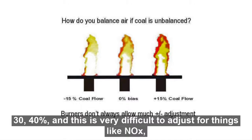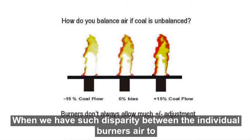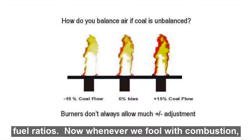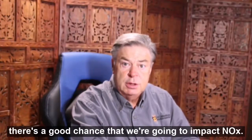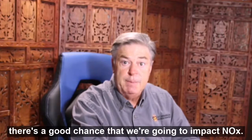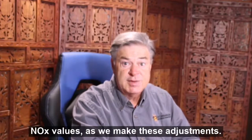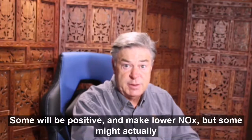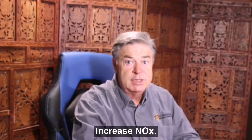And this is very difficult to adjust for things like NOx, eyebrows, LOI, when we have such disparity between the individual burners' air-to-fuel ratios. Now, whenever we fool with combustion, there's a good chance that we're going to impact NOx. So be prepared for somewhat different NOx values as you make these adjustments. Some will be positive and make lower NOx, but some might actually increase NOx.